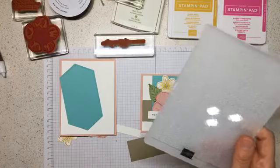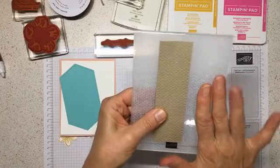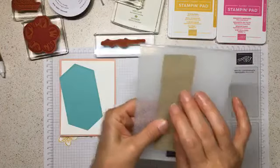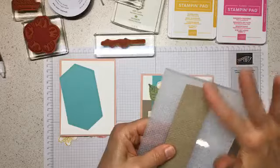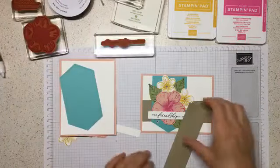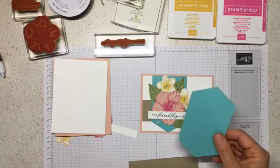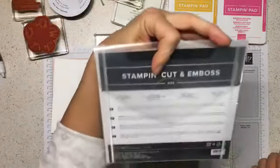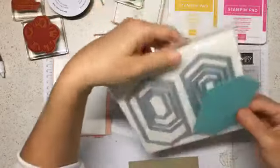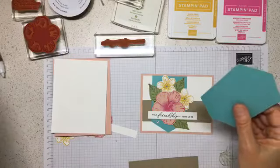So I went ahead and ran it through the die cutting machine with that. This is a good replacement of the one that has retired. I love this one. I love the texture of it. Then I used the Nested Label dies. This is the size of it, and then I'm going to show you what I did.